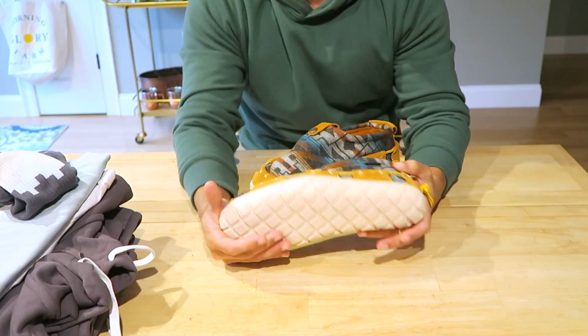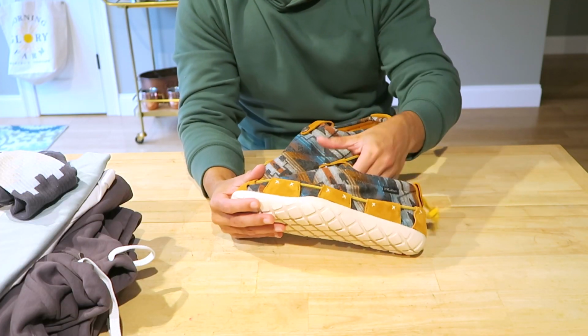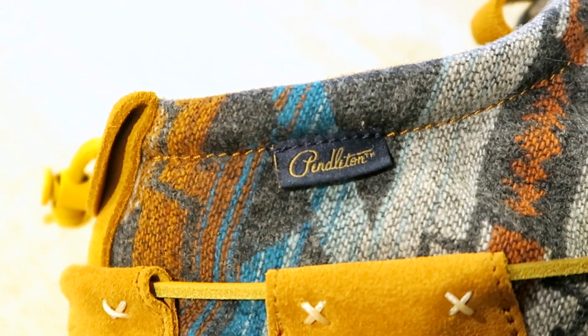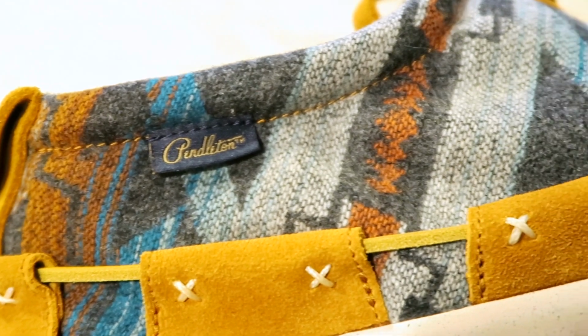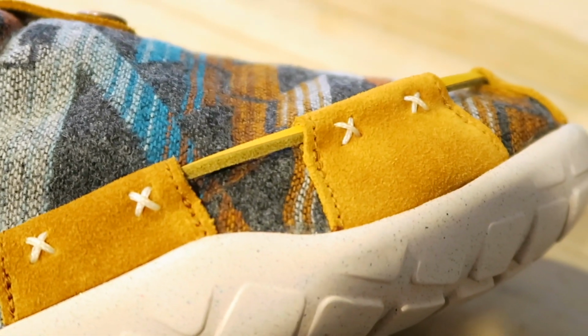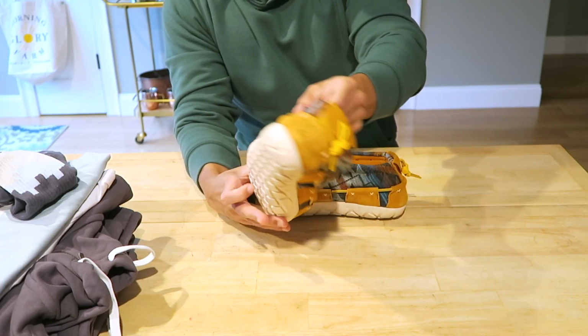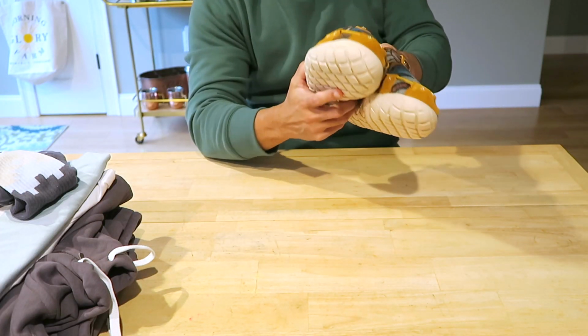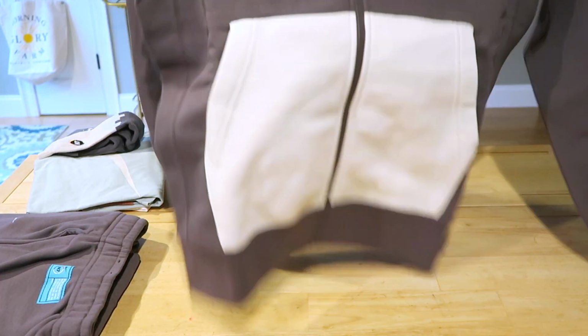So this is probably the best, I think, N7 sneaker they've ever done, and that includes all the other ones that are available. There's a really cool Jordan 8 and a bunch of other Nike models that I just think really represented these Native American vibes very well. And the Pendleton wool is a really nice touch. As you can see, you have that little logo that says Pendleton right on it. These are really cool.